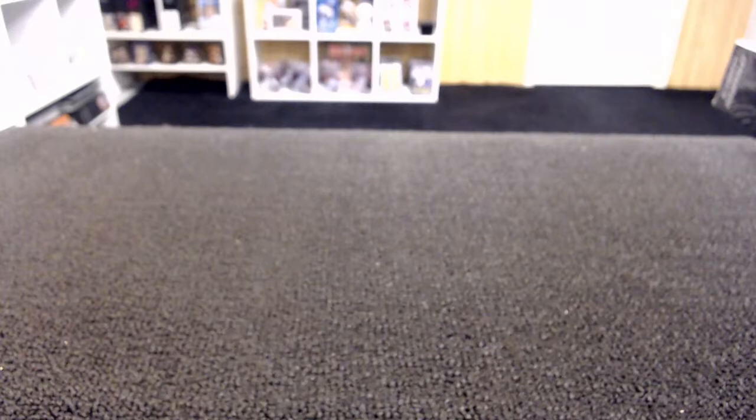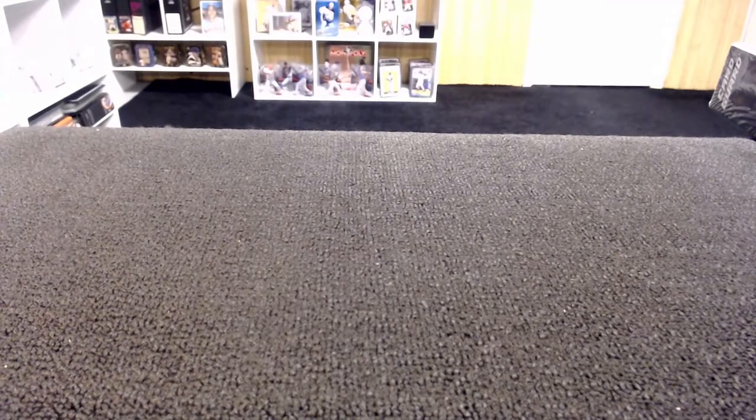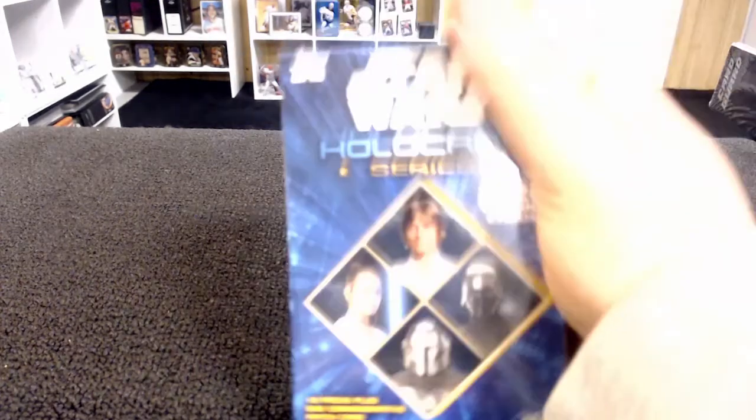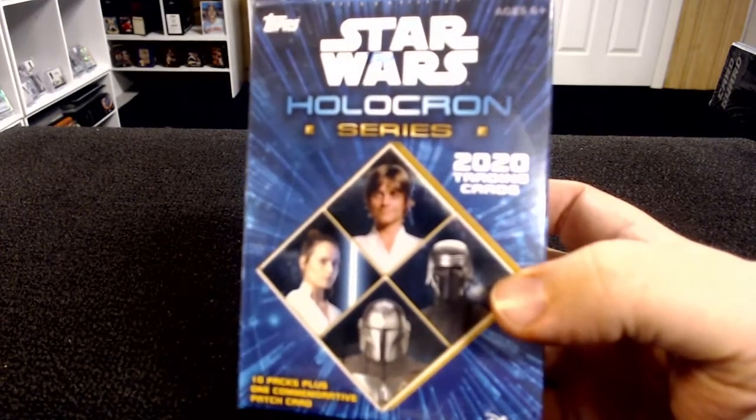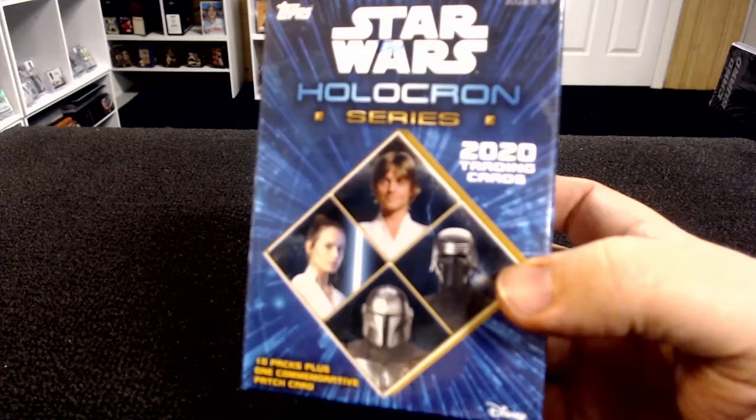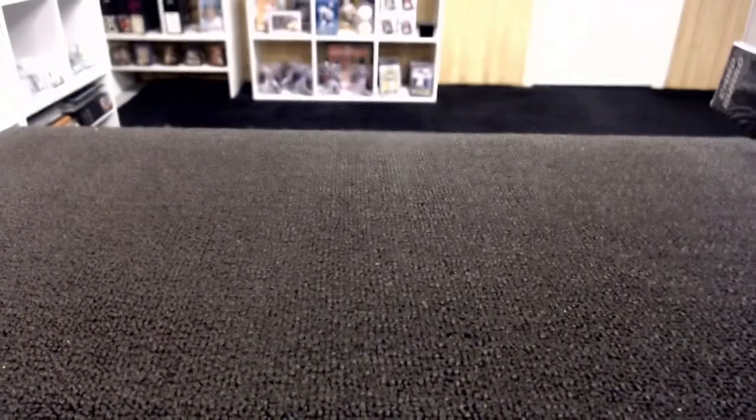So that's my Mets working on a flagship. Pretty happy with that. I have been picking up some Star Wars Holocron blasters. You know, I always show my Star Wars stuff off. I can find these in stores still. Not a lot, but I could get one or two. And I just pick up one.